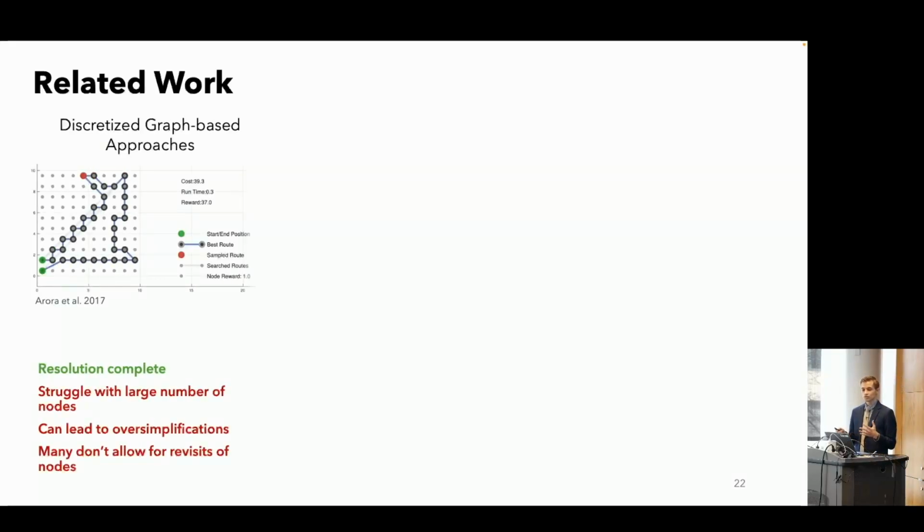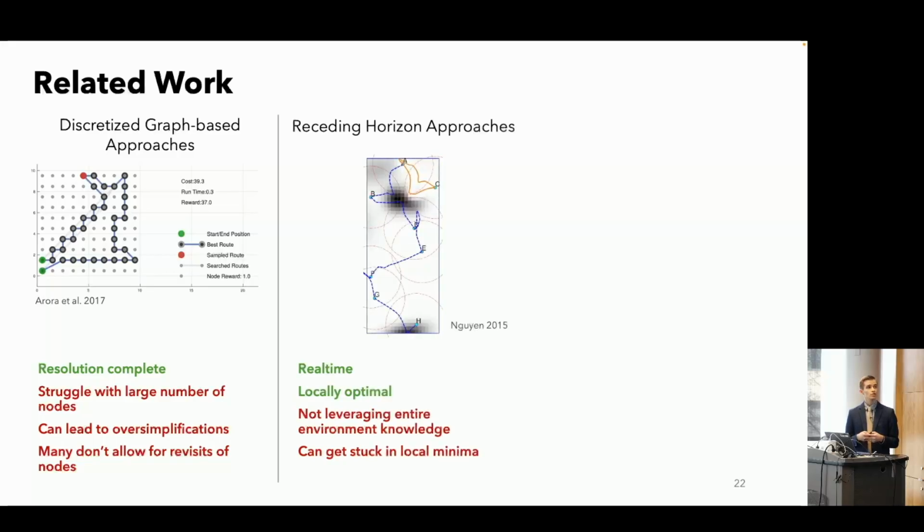There are three categories that we can essentially use to categorize these different approaches to informative path planning. One of those is discretized graph-based approaches. There are a lot of great ones out there that are often resolution complete, but they can struggle with having a large number of nodes. And due to this discretization of the space, sometimes for applications, it can lead to oversimplifications, and most don't allow for revisiting specific nodes based on the formulation. Another approach could be a receding horizon approach. These are often real-time and are locally optimal. However, they're not leveraging the entire understanding of the space, and they can get stuck in local minima sometimes.